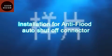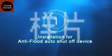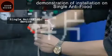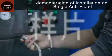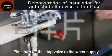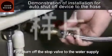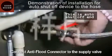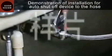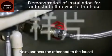Installation for anti-flood auto shut-off connector. First, turn off the stop valve to the water supply. Connect anti-flood connector to the supply valve. Next, connect the other end to the faucet.